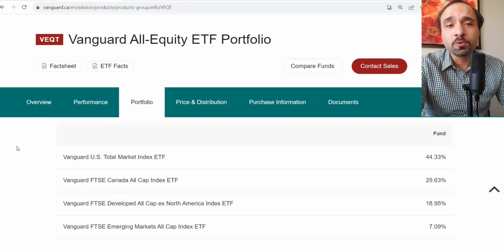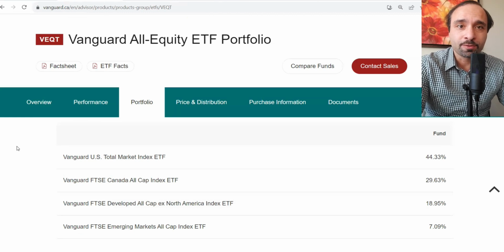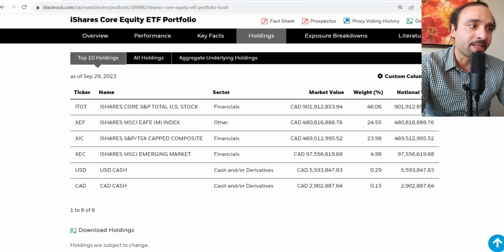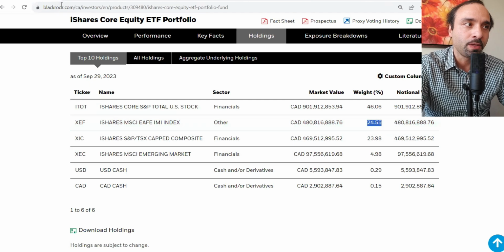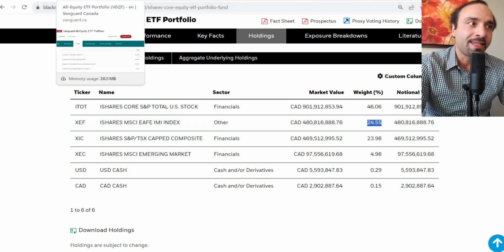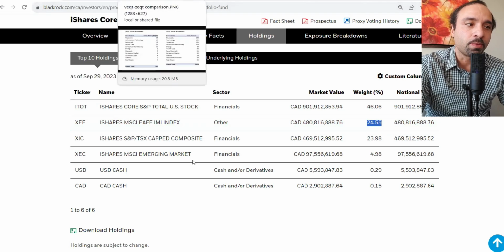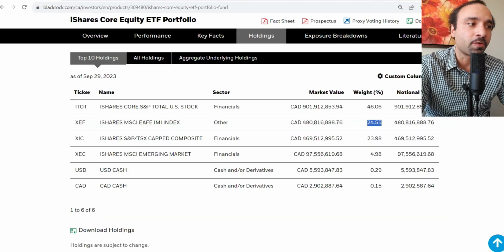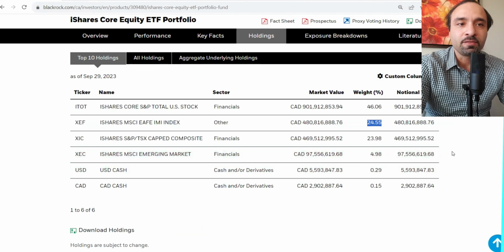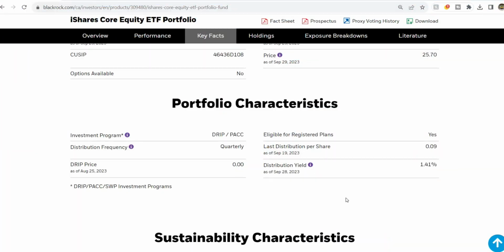Now, when it comes to your exposure to international markets, excluding US and Canada, with VEQT, you have 19% exposure, whereas with XEQT, you have around 25% exposure through the underlying holding of XEF. And lastly, as for your exposure to emerging markets, it's slightly higher for VEQT at 7%, whereas XEQT is at around 5%.